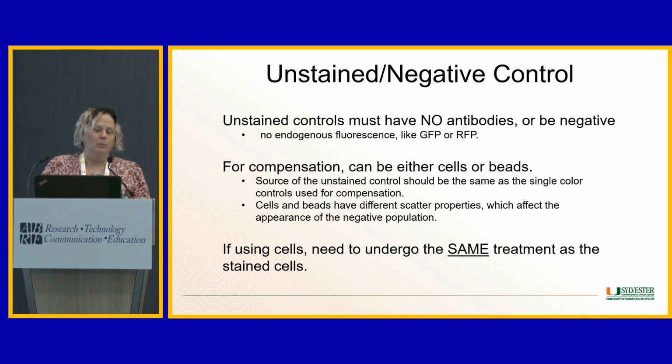And then we do talk about, for compensation, the idea of cells versus beads. And we go a little into, if you're going to do that, your source of your unstained control needs to be the same as the source of your single color controls because of autofluorescence needing to match. And basically, we tell people, if you're going to mix them, to come talk to us before you do it, because then we can talk to you about the best way to do this.